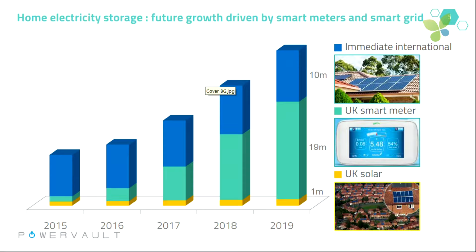But there's a new and more exciting market, and that market is the smart meter market. Now, we already have about 1 million smart meters in the UK, and that market is already growing at a rate of more than 1 million units per year. We expect the market to be somewhere around the 19 to 20 million smart meters by 2020.